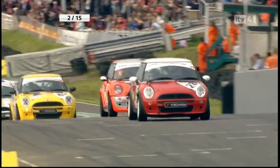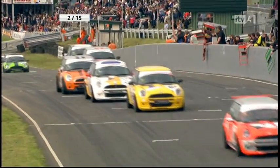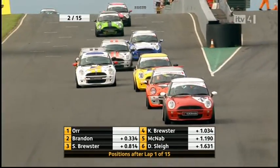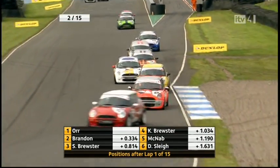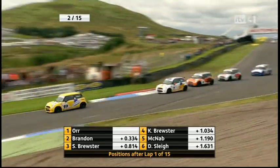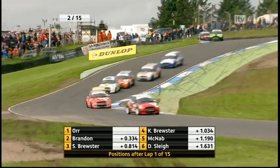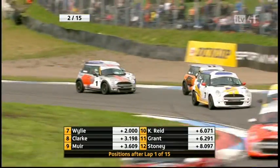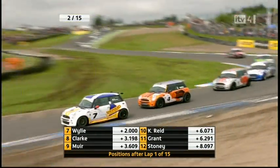David Slay in 6th. Now, David Slay's brother Tim is the only man technically that can beat him in the championship, but Tim wrote his car off at the last Scottish Motor Racing Club meeting here at Knockhill, and he told me he's not going to race anymore this year. If that's the case, and if David Slay takes 4 points in this race, then he will secure the championship on the basis that Tim's not going to race.